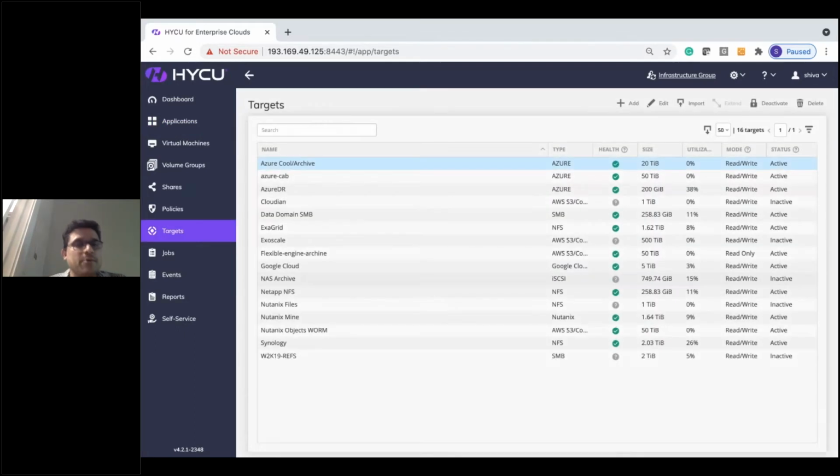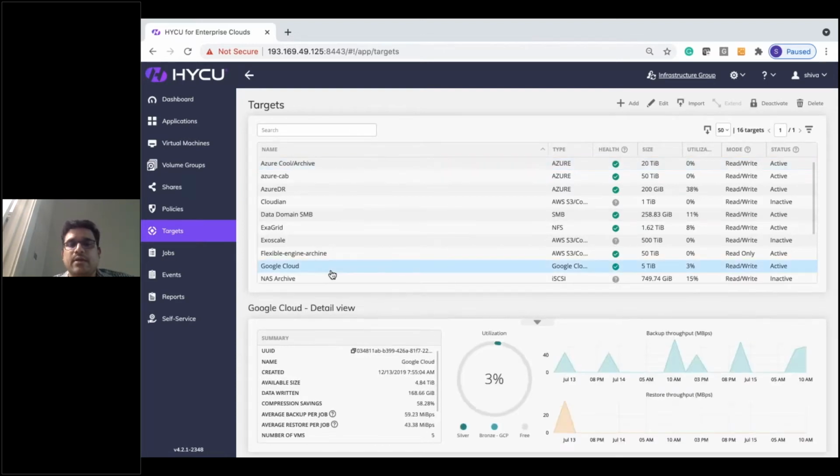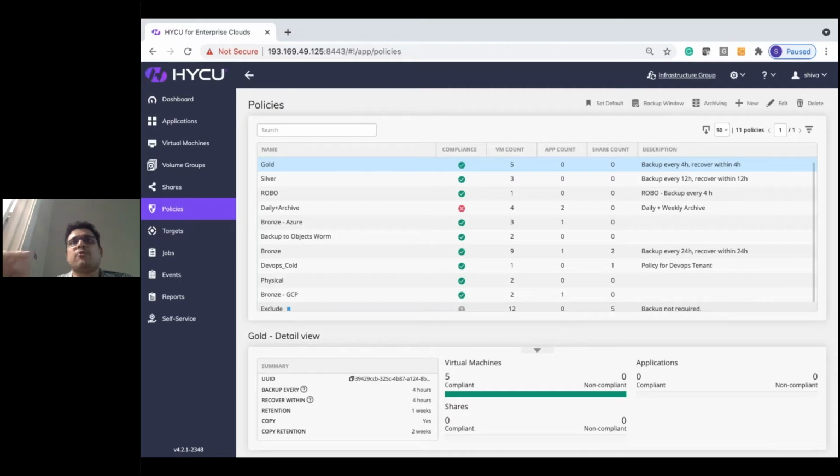Now, when we go to backup targets here, as you can see, we have a very diverse set of on-prem and cloud-based backup targets. We have Azure, and we also have Google Cloud. And you can actually see that we have this ability of backing up not just your VMs, but also your applications. So you would basically do that by specifying policies on how your VMs or applications are supposed to be backed up to the cloud.